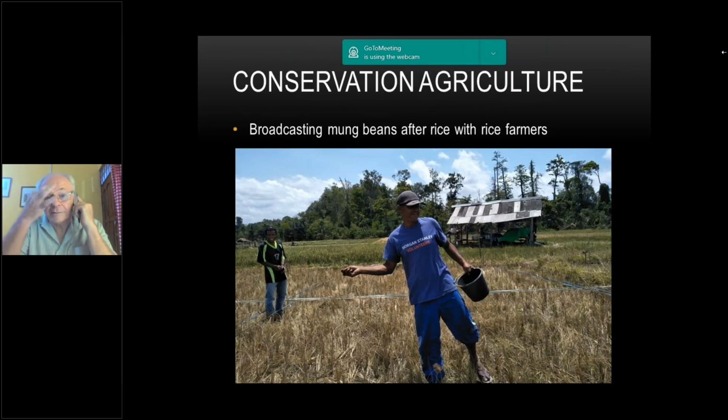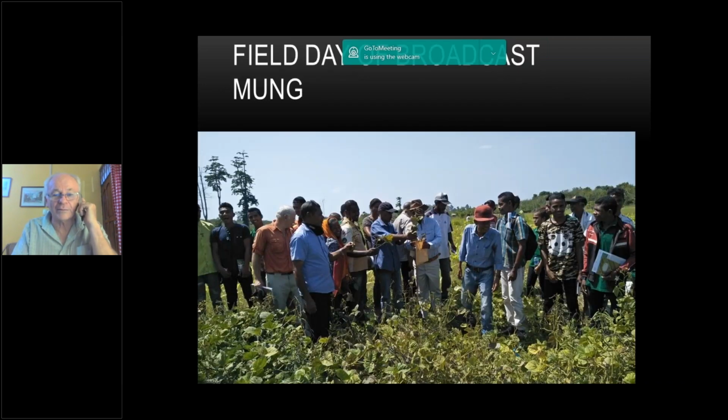The first example was a conservation agriculture story. Rice is grown in East Timor at 1 crop a year, and then the field is left fallow. We thought broadcasting mung beans after rice would be a clever idea. This is one of our farmers, Eric, on the south coast, setting up one of our replicated experiments one year. Normally, as most researchers do, we have replicated experiments, we have field days, people come and discuss and look at the different treatments we have.